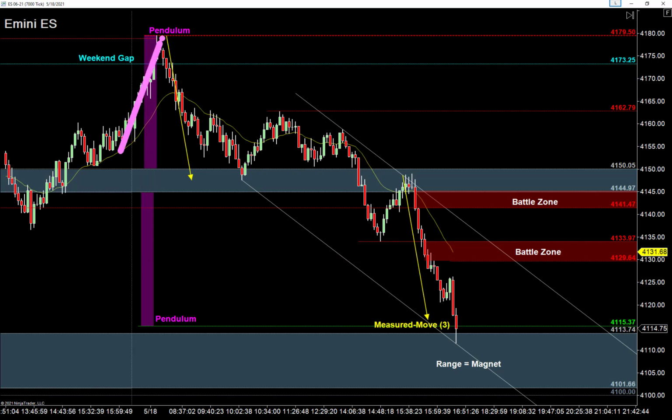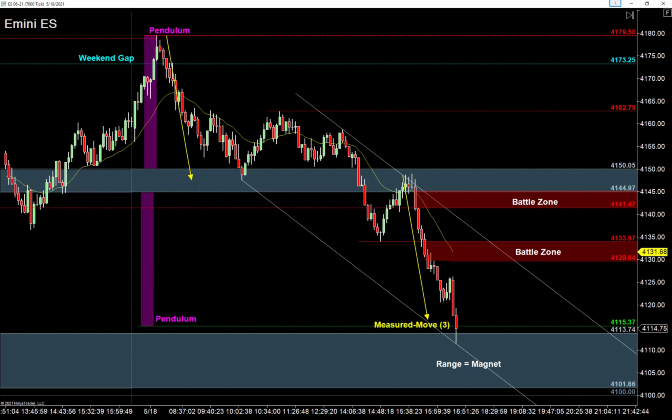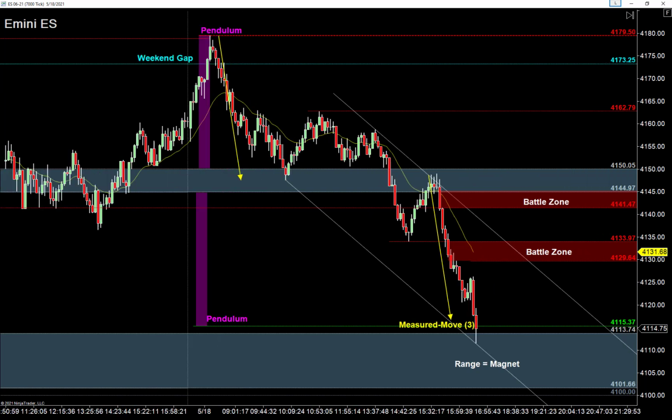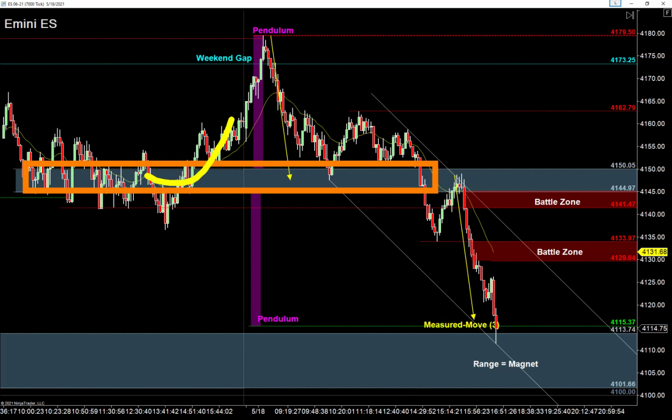Oftentimes when you get these V-tops in the pre-market, the amount it goes up comes right back down again, and then some on the other side. You can definitely see they did that and some on the opposite side, completing what is pretty much a big pendulum swing from the range we had in last night's newsletter. This is the range from last night. The buyers, of course, got that pump up, which in all reality wasn't a big surprise.